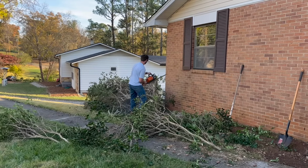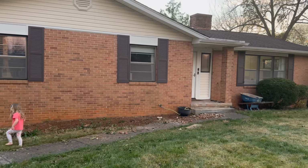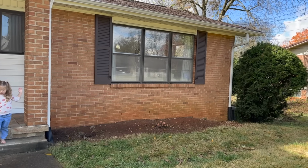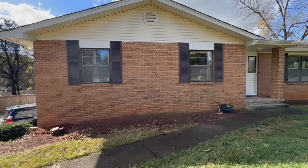And we are going to paint the front of the house. The front of our house is brick. The other three sides are vinyl siding that will need to be replaced at some point in time. Not in the budget yet, but Christian finally agreed that we can just go for it and at least paint the brick.